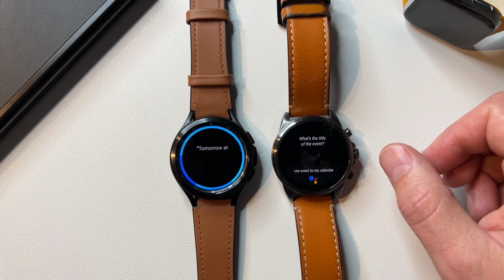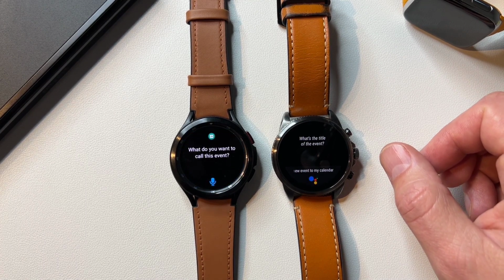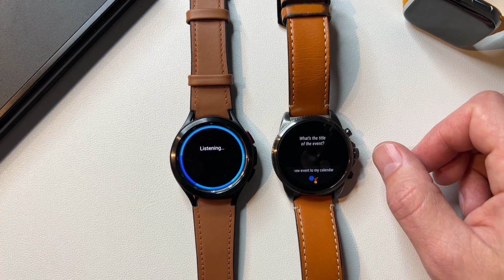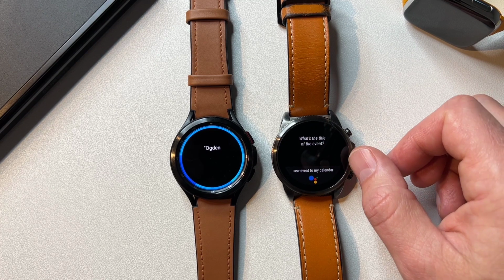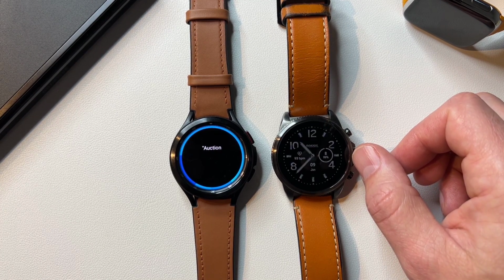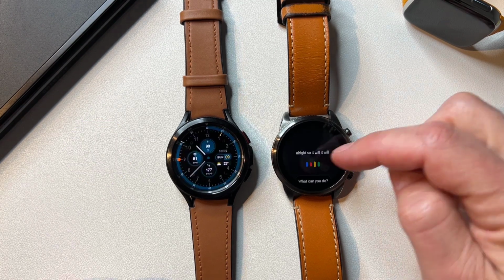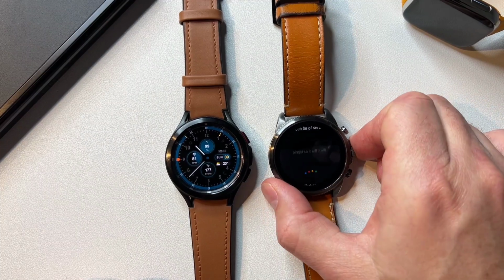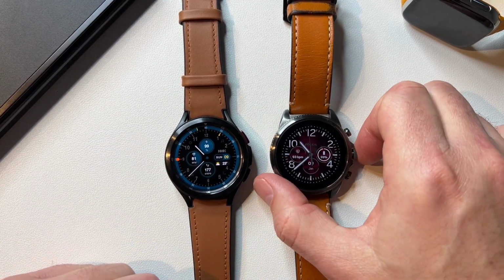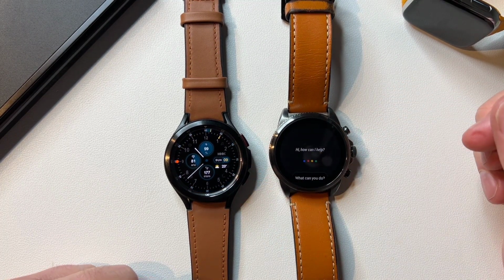Tomorrow at 4:30. Hot dogs. No, there you go. It will walk you through it on there. So let's see what it'll do here. They have a different order, so it's really not useful to do them at the same time. Set new calendar event.